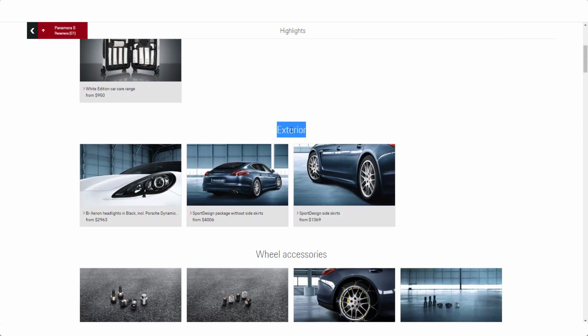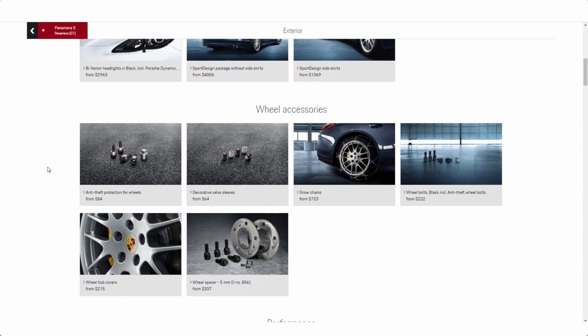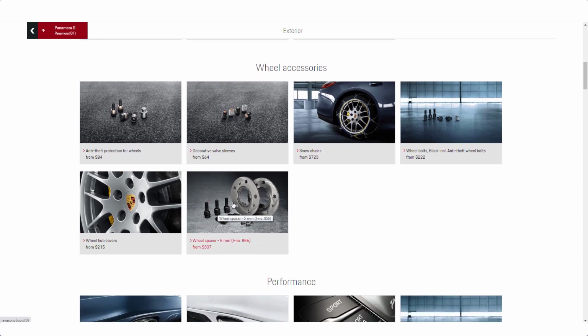But then we have some exterior products here. Like you can get the bi-xenon headlights in black, including the Porsche Dynamic lighting, right? They give you the price here. You can get a sport design package without side skirts. You can get some sport design side skirts on your Panamera. So you can get a body kit on your Panny if you wanted it. Here they're showing wheel accessories if you wanted wheel spacers, snow chains, wheel bolts, wheel hub covers, and all that kind of stuff. Decorative valve covers.